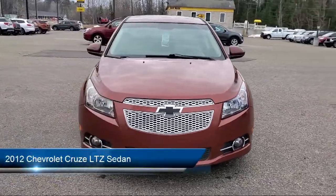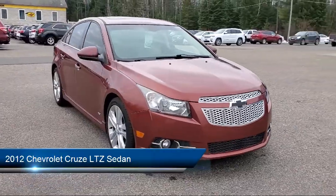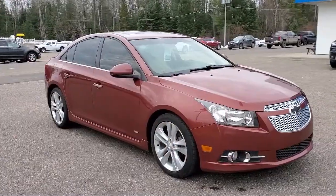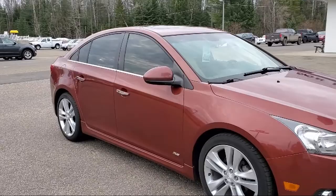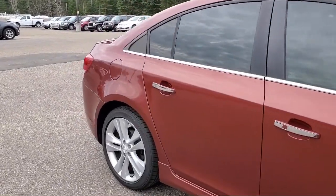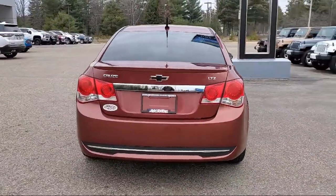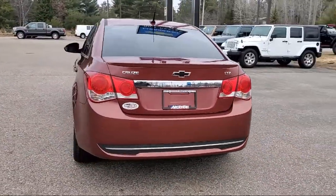It comes equipped with steering wheel controls, keyless entry, Sirius XM satellite radio, heated front seats, parking sensors, tire pressure monitoring system, rear spoiler, alloy wheels, fully automatic headlights, air conditioning, and much more.